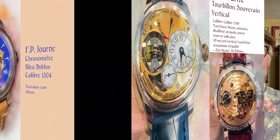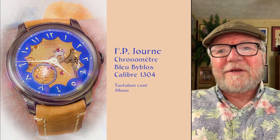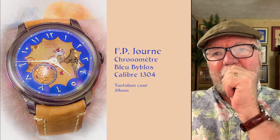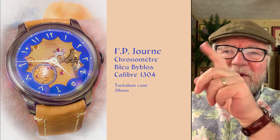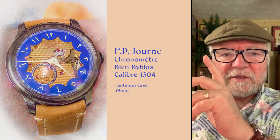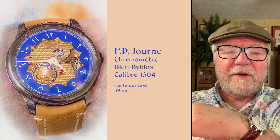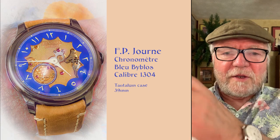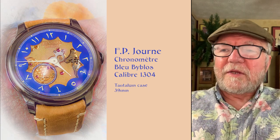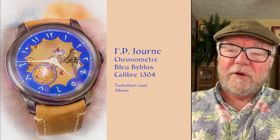Now this next one is a watch that they have in different numbering systems. This is one of the Arabic numbering systems. It's not the Arabic numbering system like on watches that they use in the West, but rather it's a type of Arabic numbering system. It's called the FP Journe Chronomètre Bleu Byblos, caliber 1304.